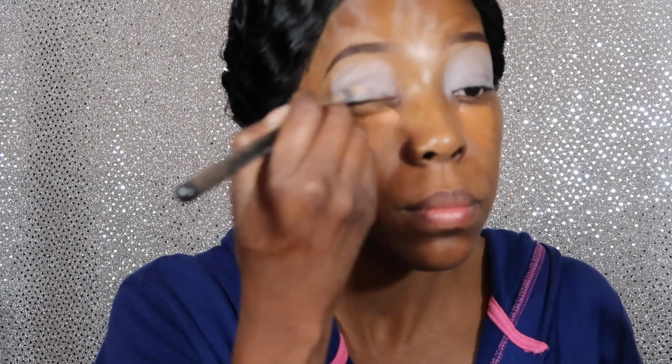I'm just making sure I'm taking my time, because this is a little bit sticky, so you do have to go in with a light hand when you put on your shadow. That's why I'm trying to make sure that it's completely blended out, because I'm telling you, when you see how these colors pop, these colors will pop.